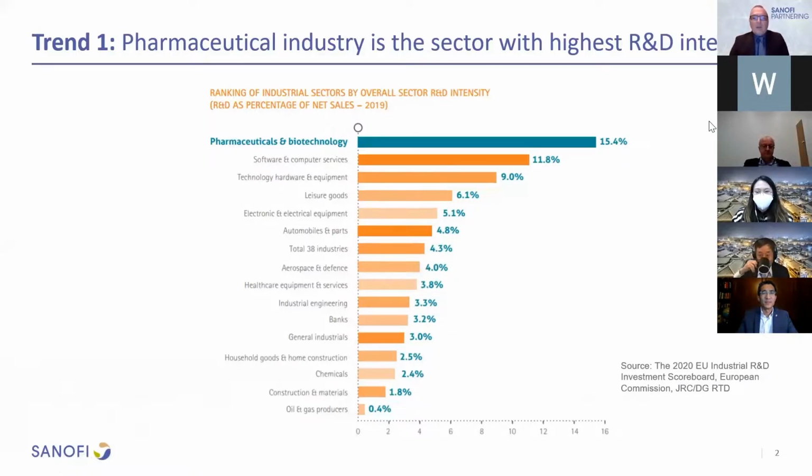So the topic today is really about the pharmaceutical industry. What is the current situation? What are the drivers for change? And to start, I would like to give an overview of some of the important facts to see where we are.